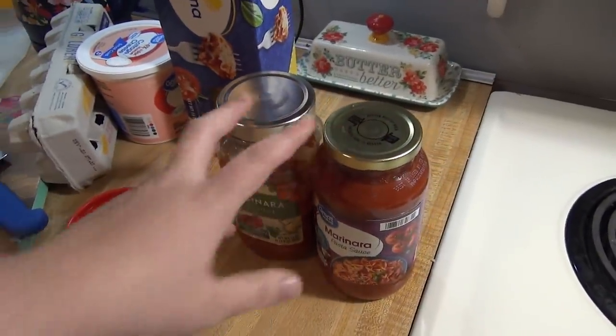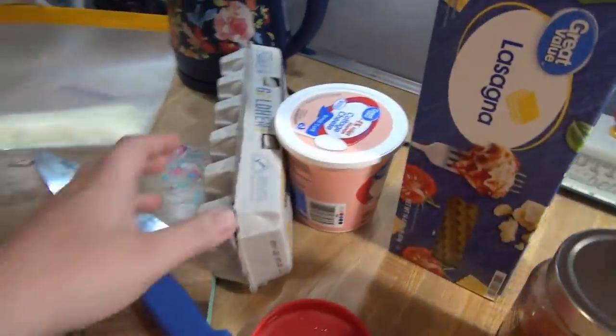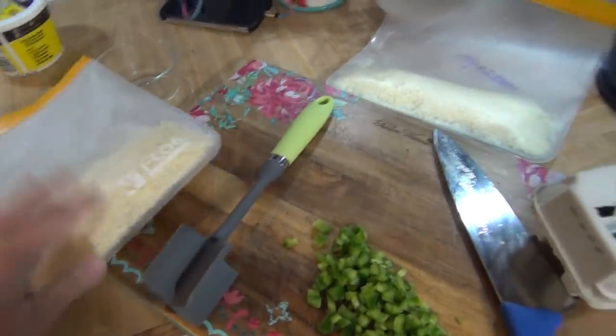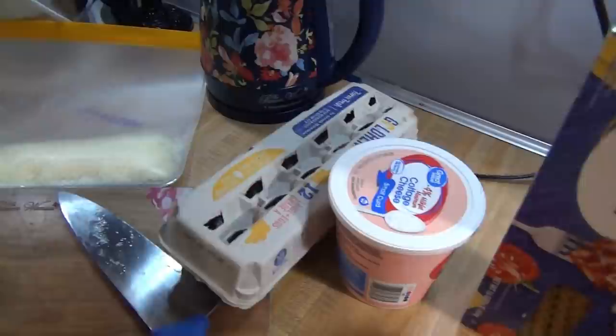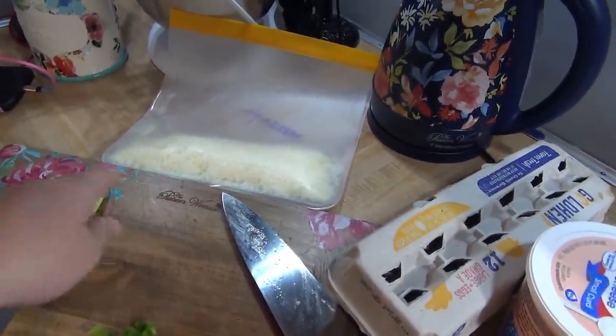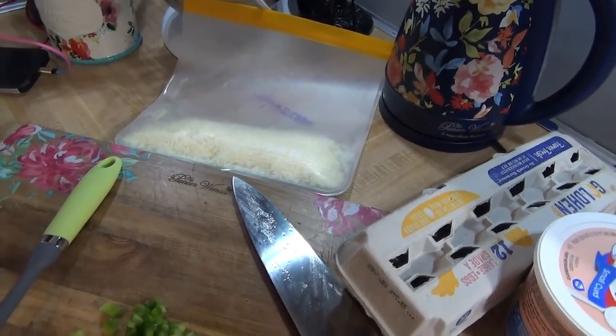And once all that's cooked, I'll add the sauce in with the meat as well. And then I'm gonna make a mixture with cottage cheese, an egg, and some Parmesan cheese, and probably add some seasoning to that as well. And then I've got some mozzarella. I might need to actually pull another block out and shred some more, but we've got that as well.